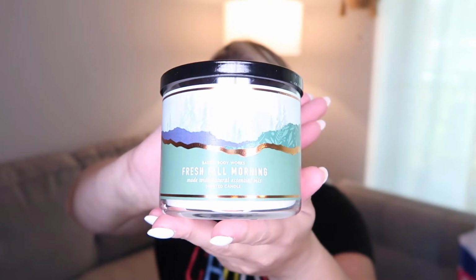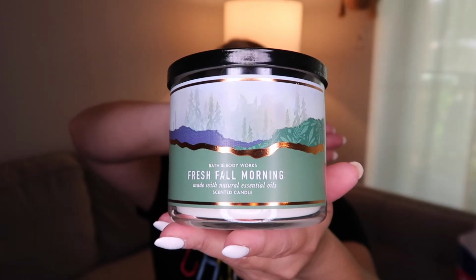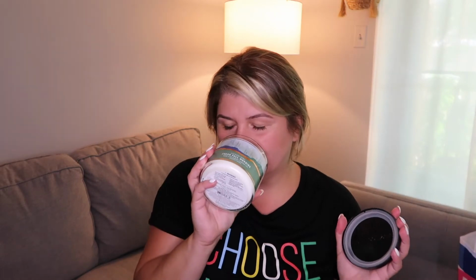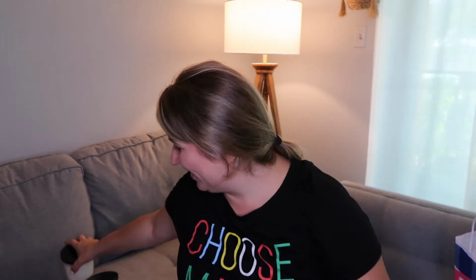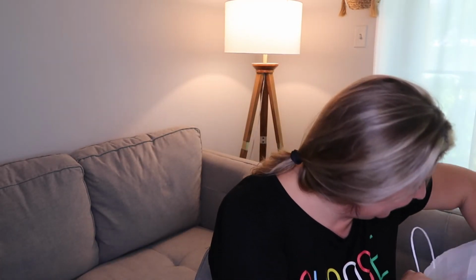So the next one I got is Fresh Fall Morning, and it looks like this. Gonna focus. And this smells so delicious. I don't know why this reminds me of somewhere in Disney. It smells good. And this one is citrus zest, woodland sage, red delicious apples with natural essential oils. This smells so good, so good. What else I got? I have another Fresh Fall Morning, so I got 2 of those. Oh my gosh, I'm obsessing.